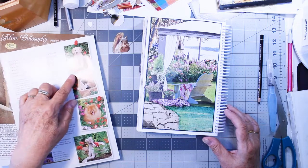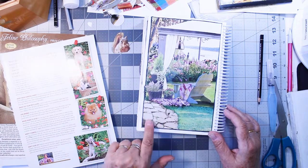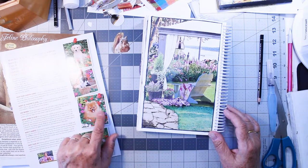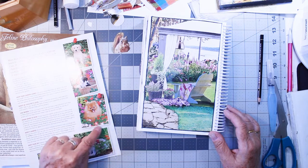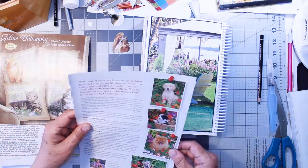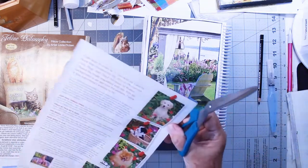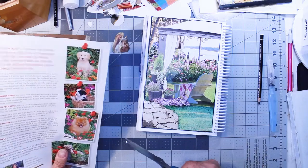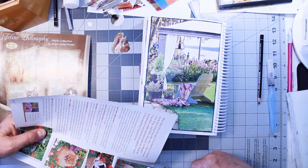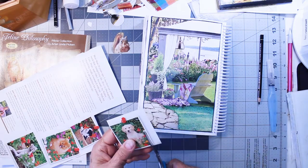There were also these pets in gardens, which would have worked out if this had foliage on it. But it would be kind of hard to cut around these corners and make it look logical. Let's see. These are all from Birds and Blooms. I have quite a few back issues. And they have more than birds and flowers in there.